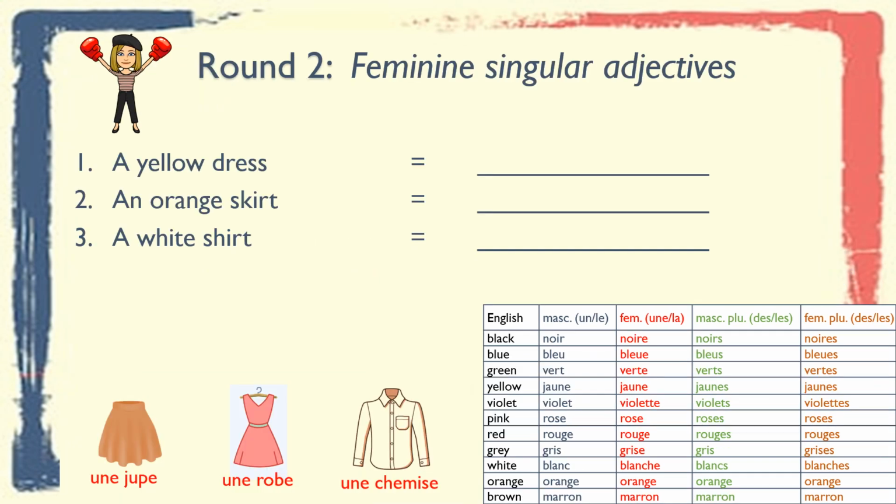Now try that out for yourself. Use the 3 items of vocabulary and the table to complete your answers. Pause the video. Let's see how you got on.